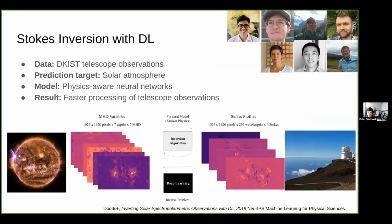We also have a big NSF grant to analyze data from the new Daniel K. Inouye solar telescope on Maui. This is taking observations from the DKIST telescope and predicting the structure of the solar atmosphere. This is pretty interesting, big, high-scale, high-dimensional data.